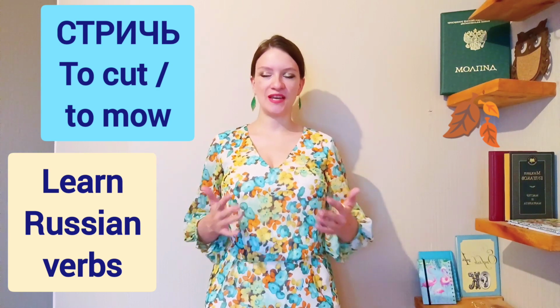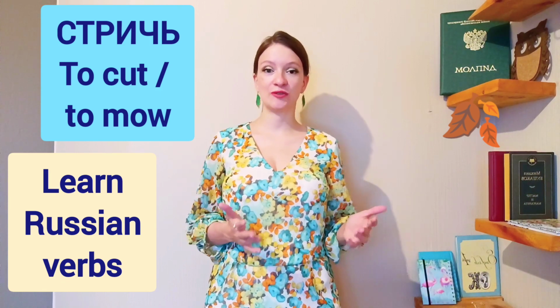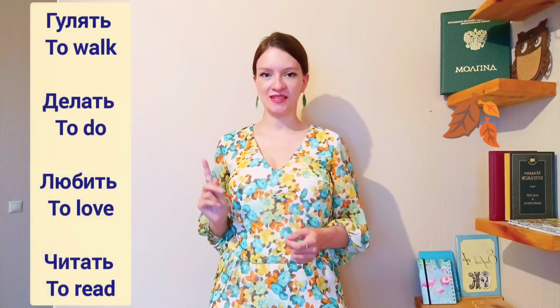Normally, Russian verbs have this ending t and soft sign. For example, гулять, делать, любить, читать. But this Russian verb has an absolutely different ending, ch and soft sign. So what is the problem?